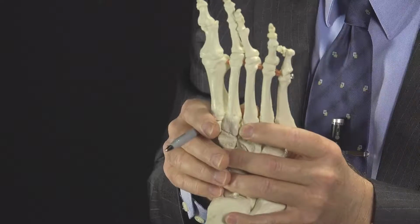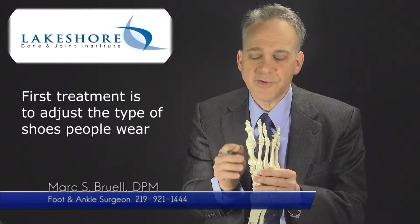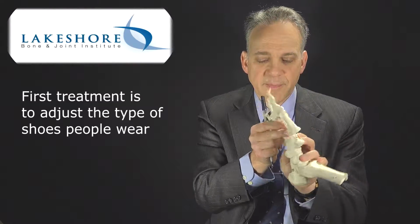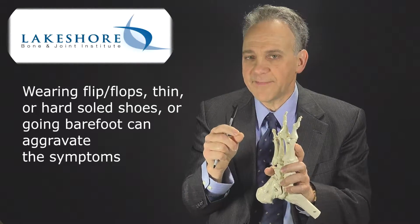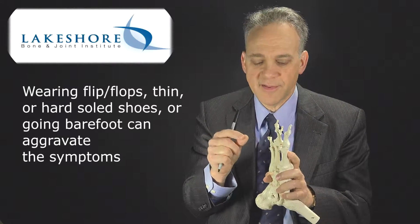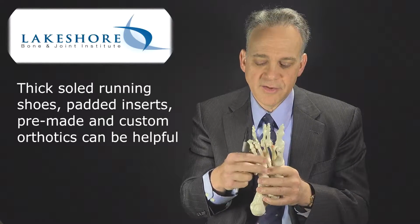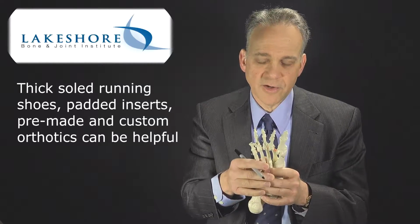Treatments are usually very simple treatments. Oftentimes we will look at the types of shoes that the patients are wearing and make adjustments in the shoes. The neuroma is actually more towards the bottom surface of the foot, and wearing either flip-flops or going barefoot, wearing hard sandals, or shoes with a very thin sole actually tend to aggravate the neuroma more. Wearing a thicker sole shoe, such as a good quality running shoe, is usually one of the things that I recommend to my patients first in terms of what treatments we can do.